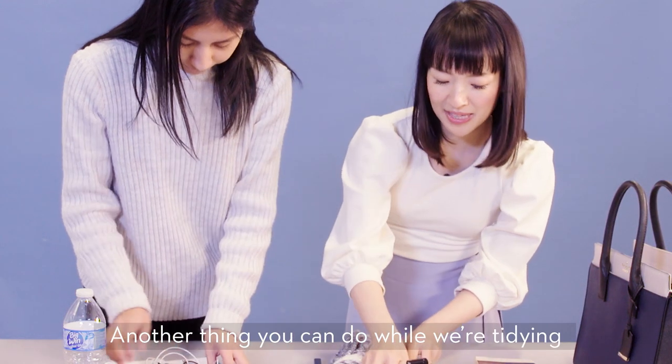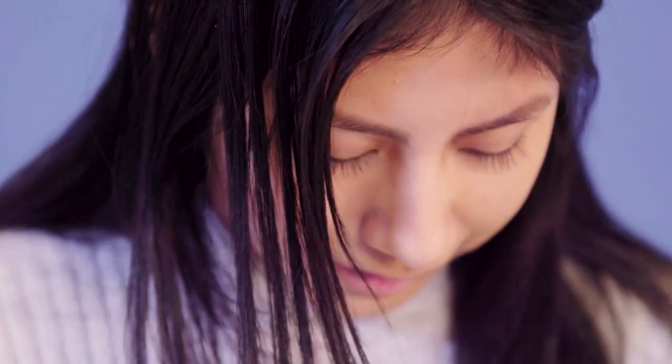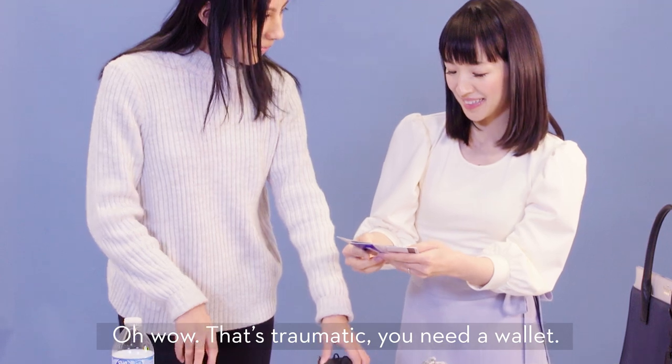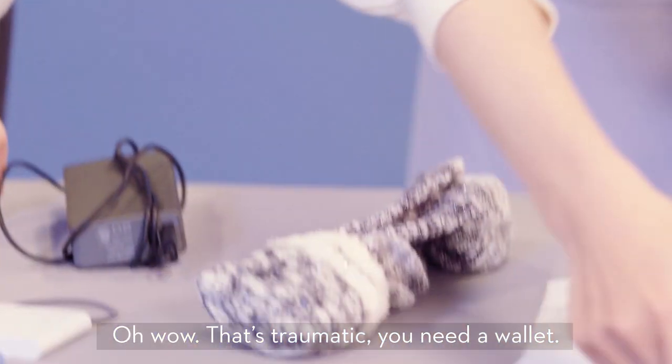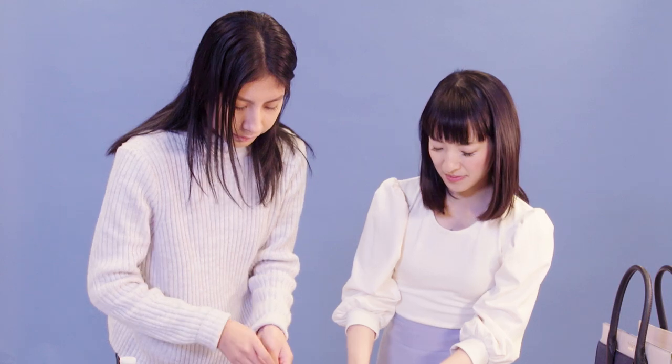あこの時に選びながらカテゴリー分けをしていくと後から片付けしやすくなる。 One thing I don't want to do is get a wallet because I've lost wallets before, so I just put cards all over my purse. あらそれは大変。 And then portable charger, stuff for the hair.